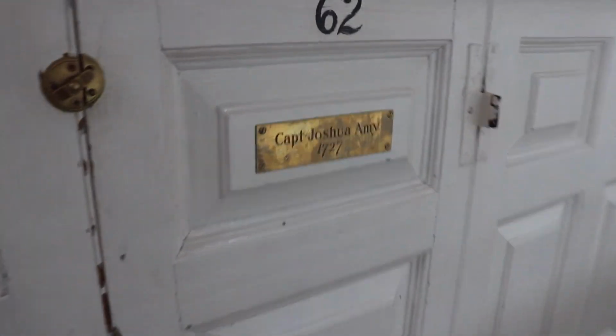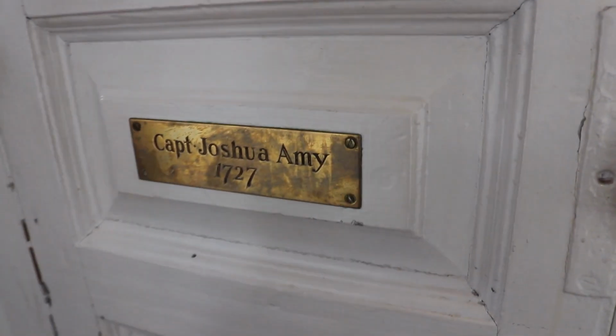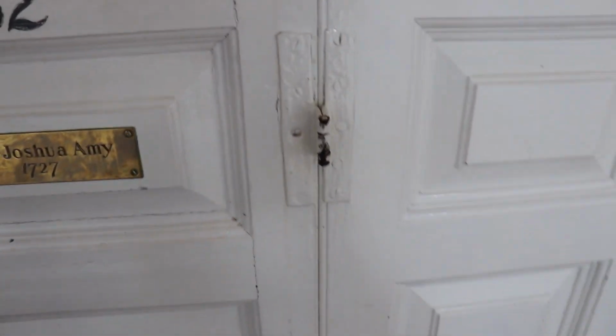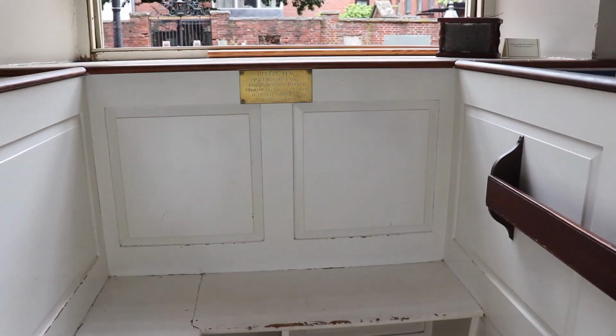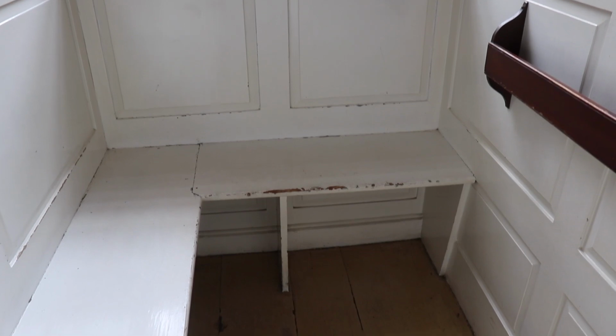Okay, so that's the most famous one, Captain Joshua Henry, 1727. And his family and his descendants still come to the church, and they actually purchased Pew 54, which we're going to see in a second. Here we go. Revere pew. Paul Revere's son, John Warren Revere, bought this pew in 1808.